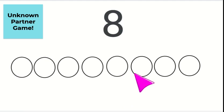So down here, I already have 8 circles. You can trust me. I counted and counted and counted. There are 8 circles down here. I'm going to go to the next slide, and some of these circles are going to disappear, and you are going to guess what the missing partner is.